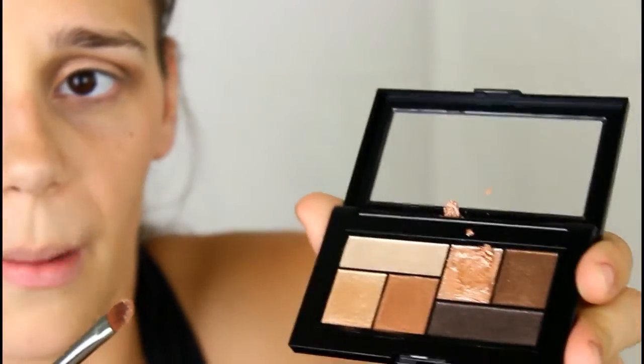Oh my god, okay, you gotta be careful with this one right here because, look, it's coming apart. It's just a little too soft, I think. So I like how it looks and feels, but it's really delicate in the palette. That was intense.